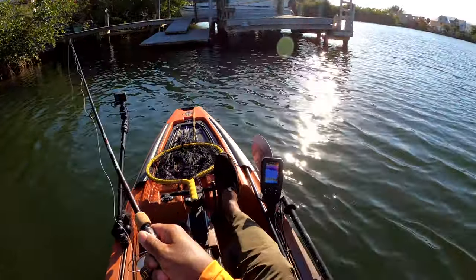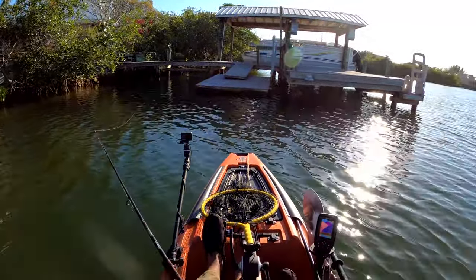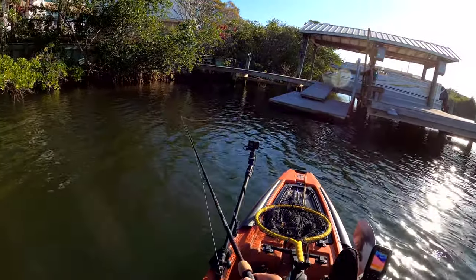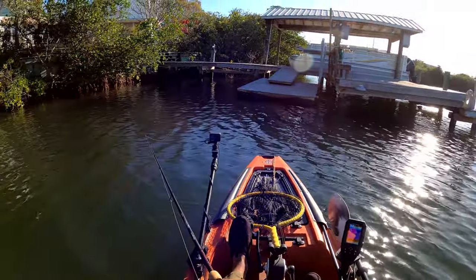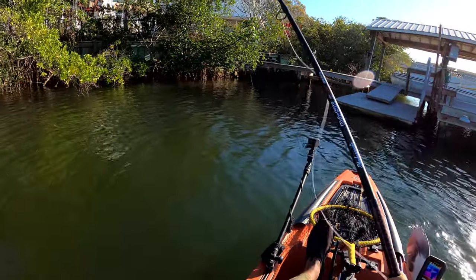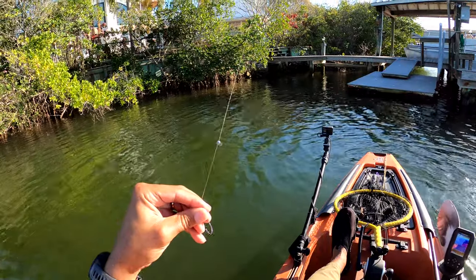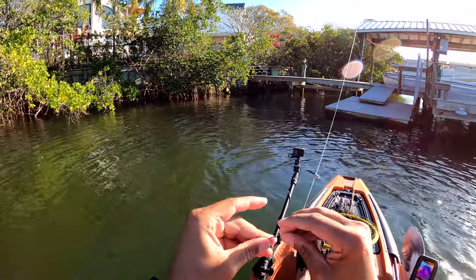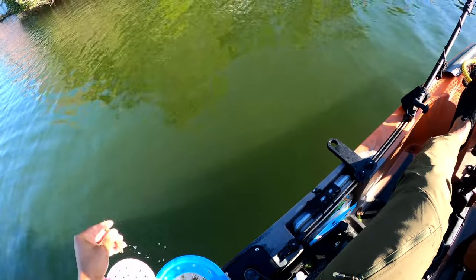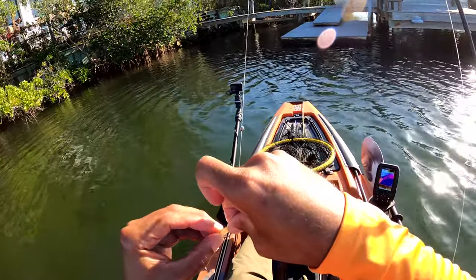Let's see if I can get in this area right here and get another one to bite. That was a nice bite. He wanted that thing. He snatched the rod. I mean, he just took off with it. There's another one. Yep. There was another one. All right. Might have found a nice little school of snapper right here.